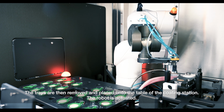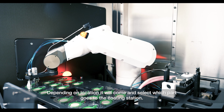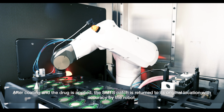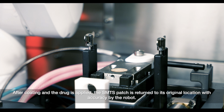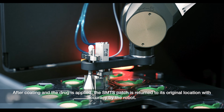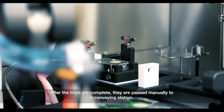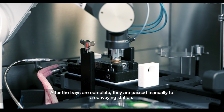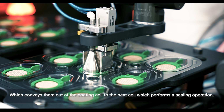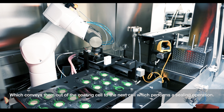The robot is actuated. Depending on location, it will come and select which part goes to the coating station. After coating and drug is applied, the SMTS patch is returned to its original location with accuracy by the robot. After the trays are complete, they're passed manually to a conveying station, which conveys them out of the coating cell to the next cell, which performs a sealing operation.